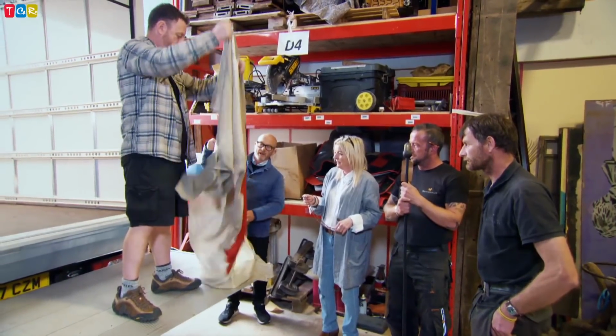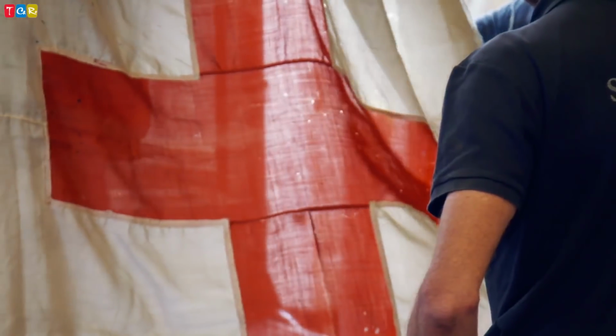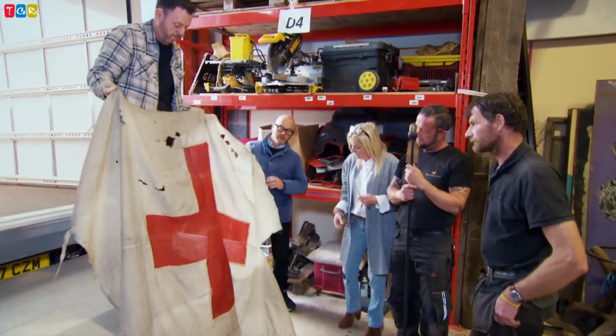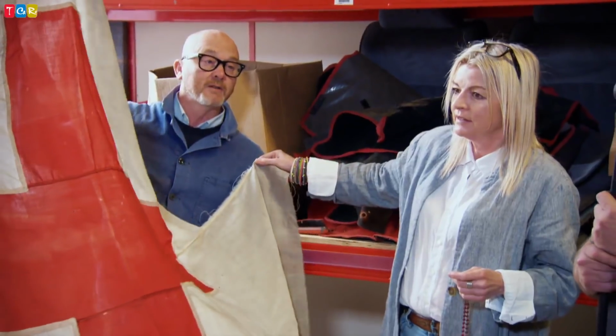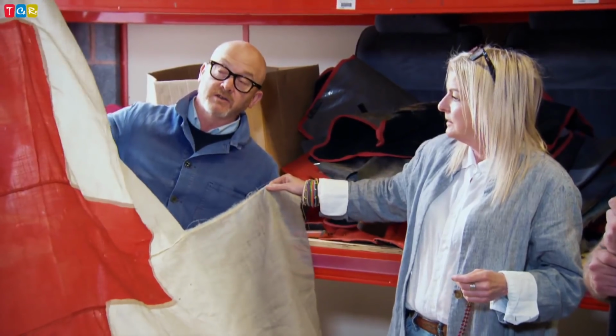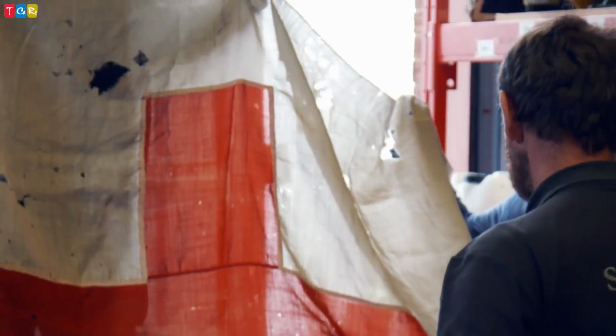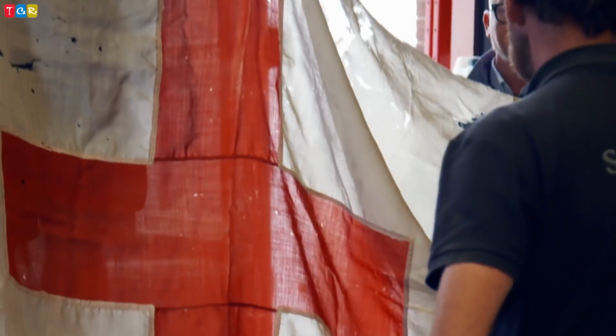Red Cross. Red Cross. Dr. Bernardo's. The house, during and after the First World War, was a military hospital for the injured soldiers. So this would have been flying from the house. So it's got a fabulous history. We know exactly where it's from, where it's for, all the states, everything. It's just lovely. Great thing, isn't it? It's absolutely a wonderful piece.